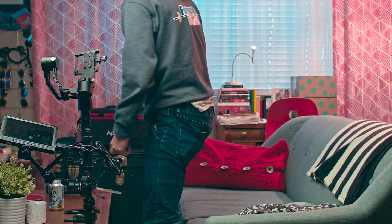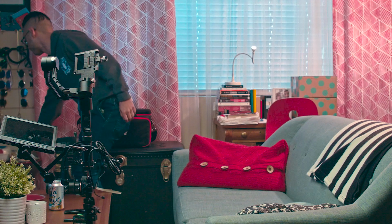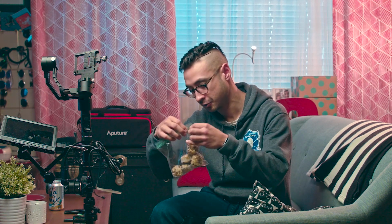I want to try these muffins. Oh, my mouth is watering. Oh, it's like a cookie muffin, a chocolate chip cookie muffin. Oh, so good. All right. Well, I guess I should save some of these for Christine. So.